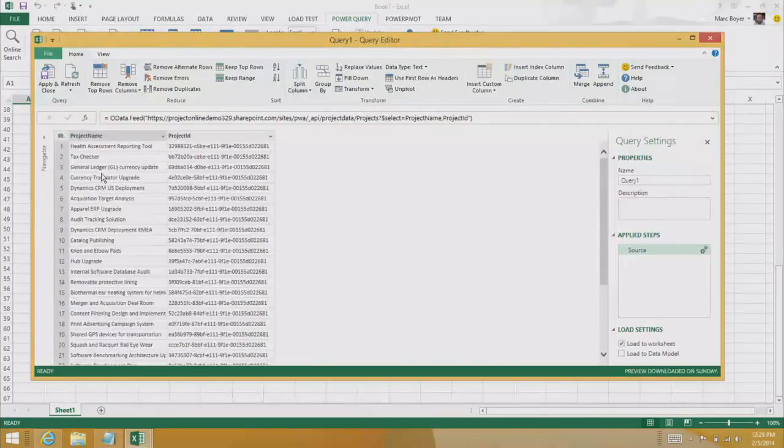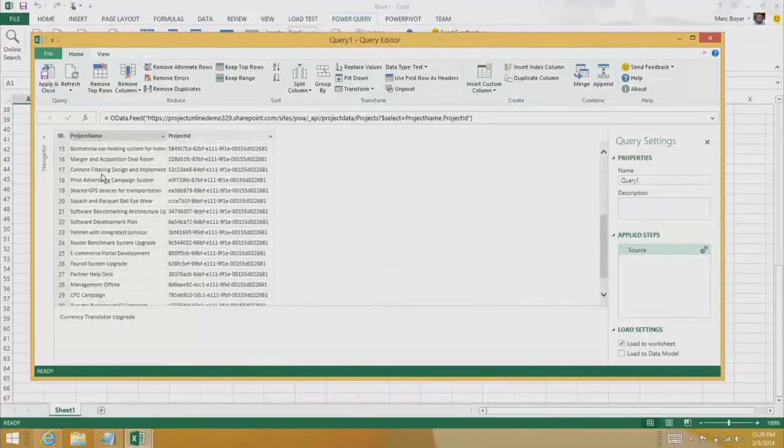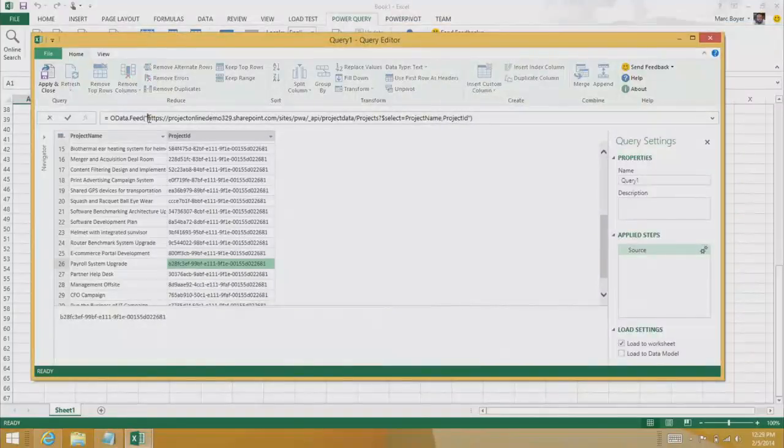Here you go. So all my projects in my tenant, much more easily browsable. I have all of these. Let's take one that makes sense. Payroll system upgrade. That seems fun. Let me add that. I'm going to copy this. And actually, the way I also have it is because I prepared. So let me show you how I can use the association field.